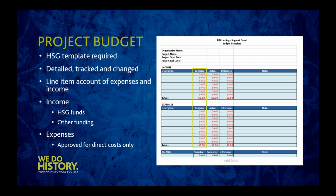You can download this Excel file from the HSG website under the resources page, but it is also available on the attached documents as a link. You'll notice that there are three different sections: income, expenses, and balance.